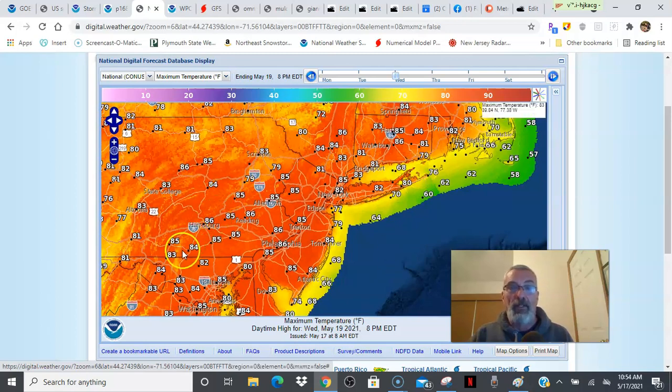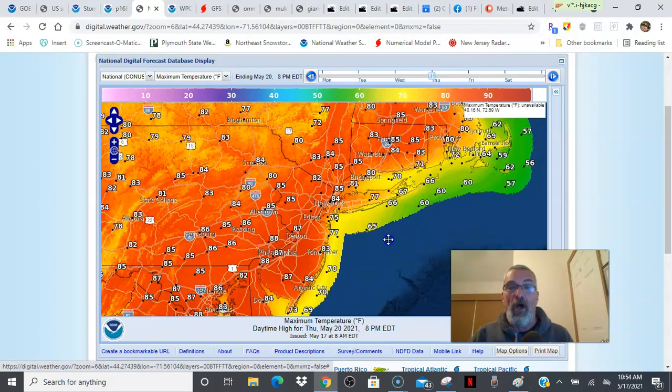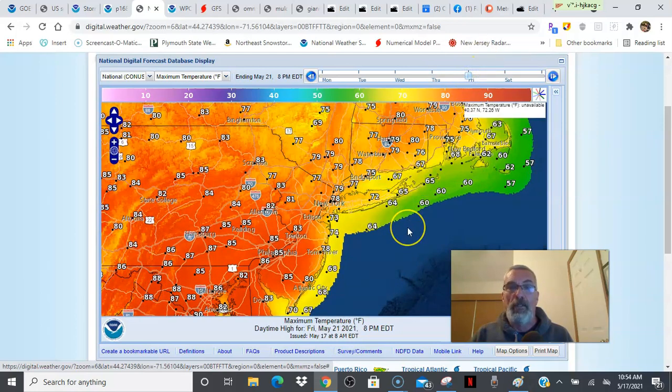Wednesday, it's going to be very warm to downright hot. We're looking at middle to upper 80s. I think there could be a few places that will get close to 90 degrees both Wednesday and on Thursday. Thursday, a little bit more of a sea breeze at the coast, but still pretty warm once you're inland.